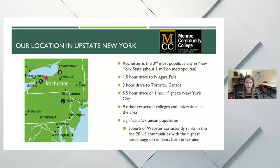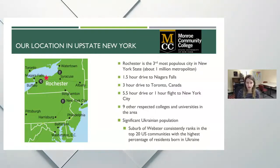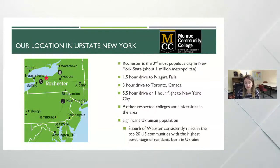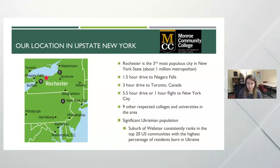We are a city that has a lot of other respected colleges and universities in the area. The University of Rochester and Rochester Institute of Technology are two very large and very well-respected universities in the Rochester area. So we do have plenty of students who come to MCC in particular because they know that they want to transfer to RIT or University of Rochester in the future, due to their strong academic programs and the fact that they're respected around the world.